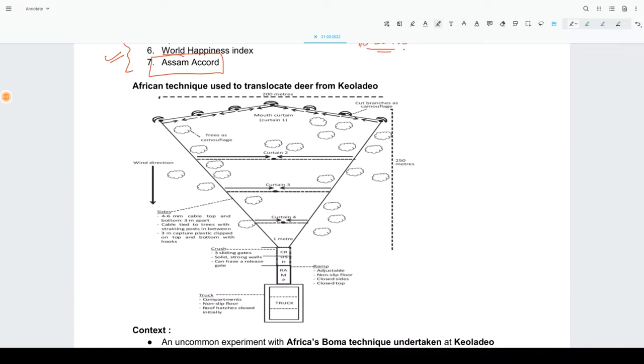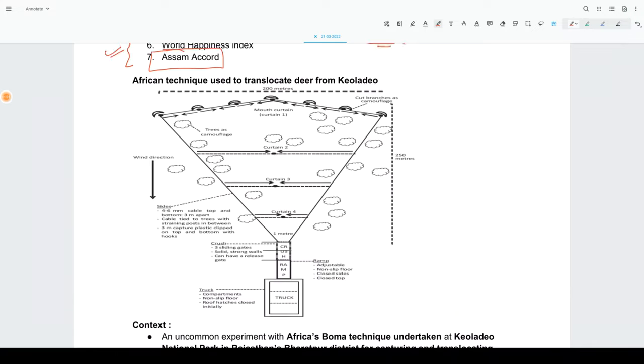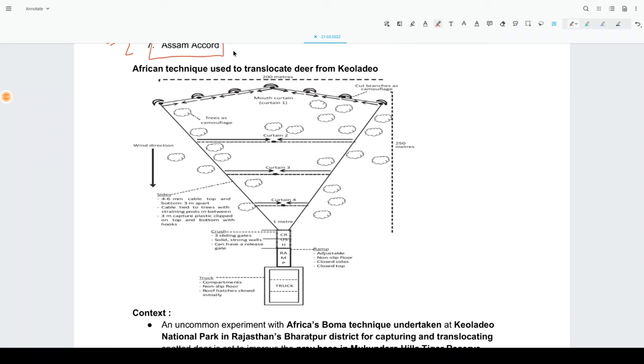The first topic is known as the Boma technique. As you can see, over here we have a funnel-shaped enclosure, which is used to trap the animals without scaring them or affecting them. This is known as the Boma technique, and this is an ancient African technique in order to safeguard animals.